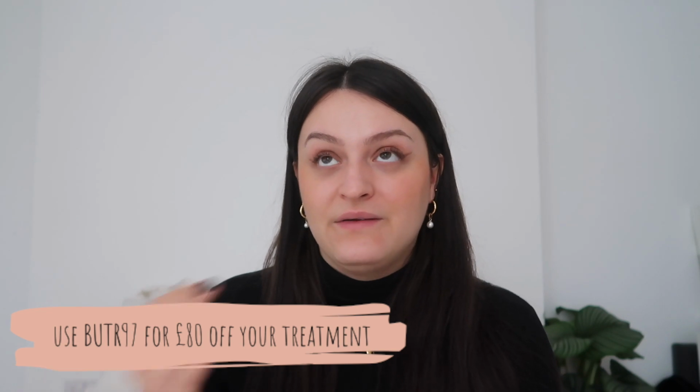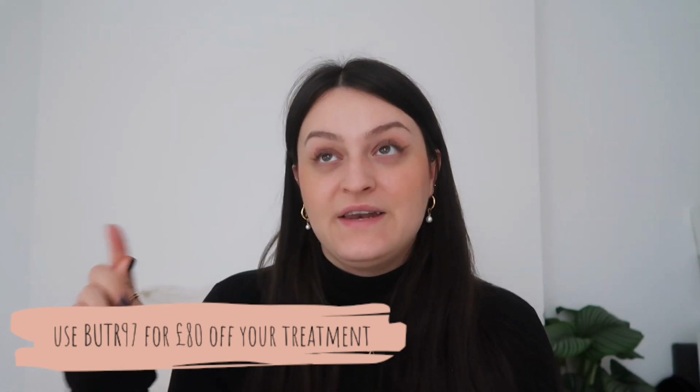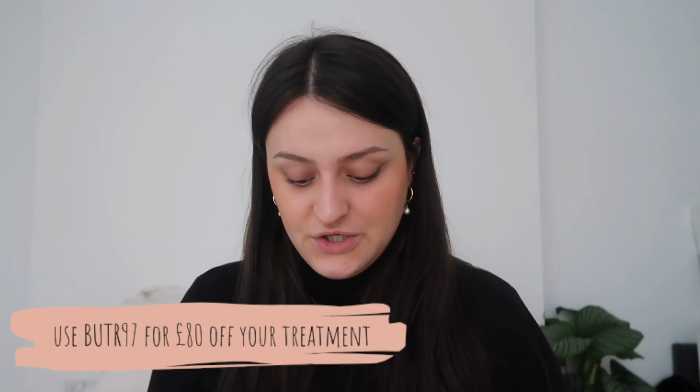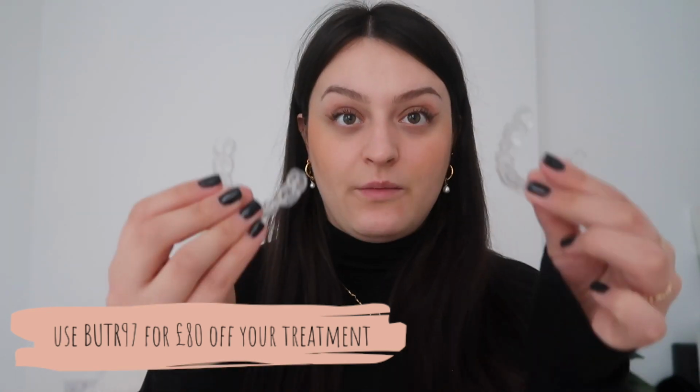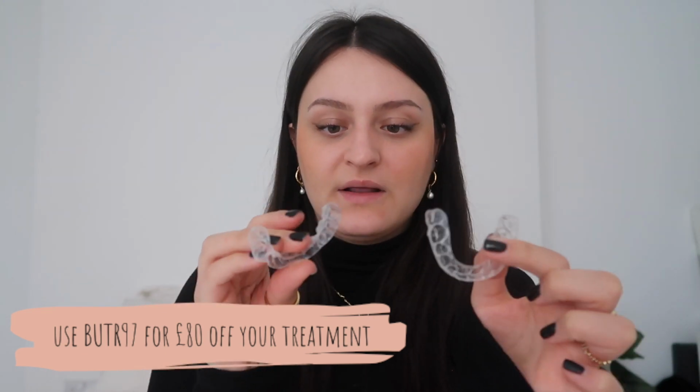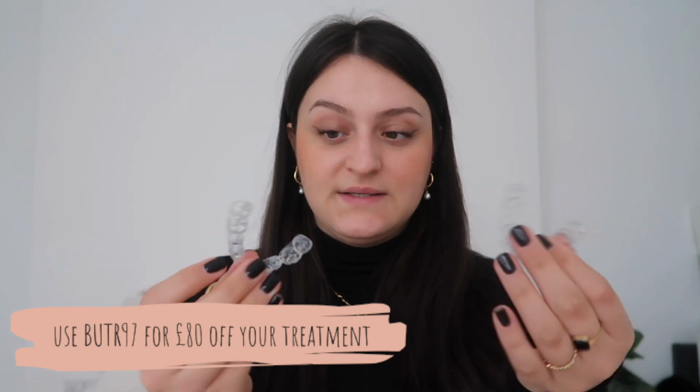I think I'm on my 2nd week of 3 now. No, I'm near the end of my 1st week of 3. And there's no real discomfort or anything. I'm going to show you them. They're a bit gross because I've been wearing them for a while. I feel like they slightly change color when you've been wearing them for a while. Like they go slightly cloudy, but you can't see them when they're in anyway.